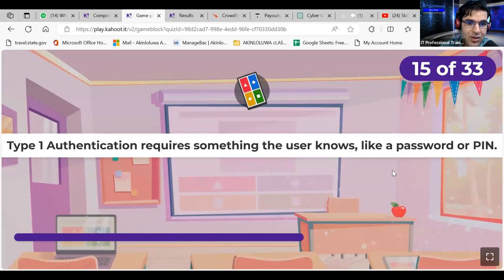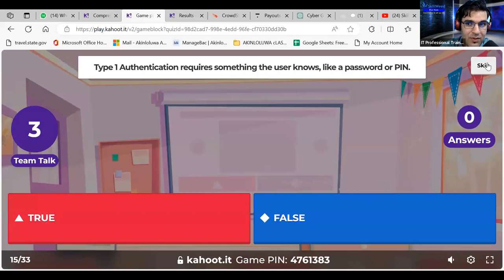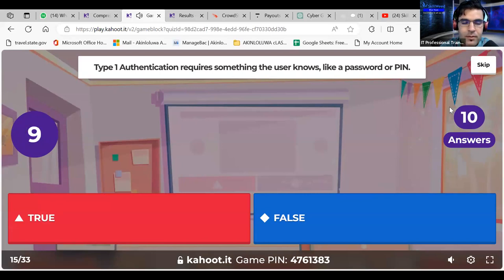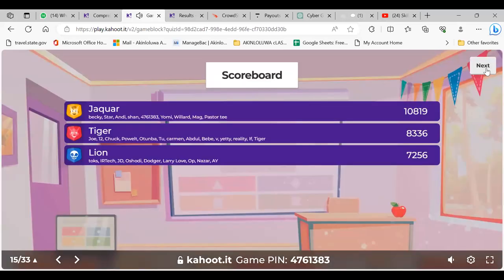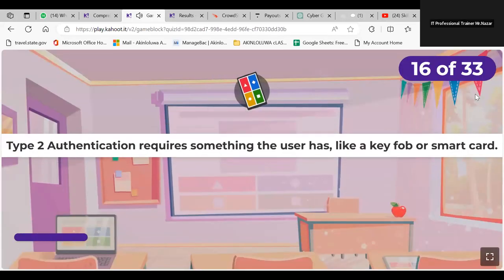Type 1 authentication requires something the user knows, like a password or PIN. Type 1 authentication, type 2 authentication, type 3 authentication. So we have three types of authentication. Thank you so much for the input.